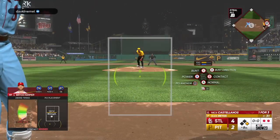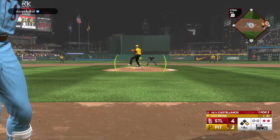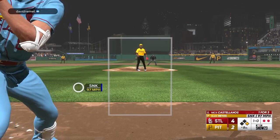Now it's the right fielder, Nick Castellanos. First pitch doesn't find the zone.